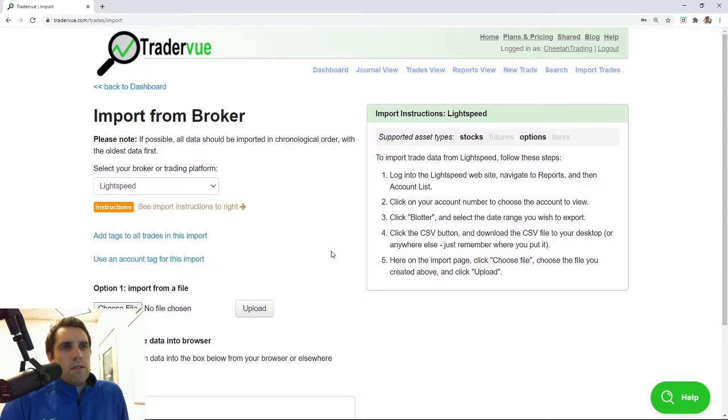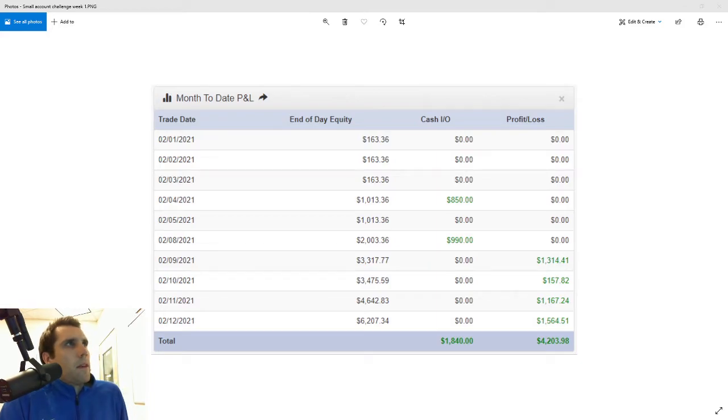The particular account that I'm doing this small account challenge in is at Lightspeed. You have to have 25,000 to open an account at Lightspeed, but you can trade with less than that once you have the account. I wasn't using this account in the first week of February, so if you come over to this screen here, you can see that I added some money the first week, and then on Tuesday we had a lot of volatility, a lot of low float stocks that were gapping up pre-market. So I began the small account challenge on Tuesday morning with $2,000 in my account.